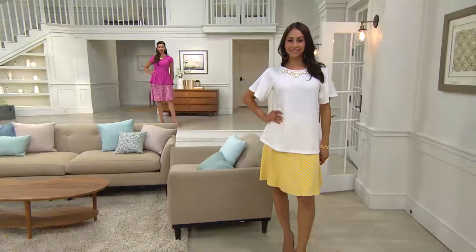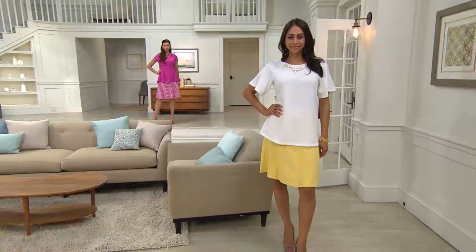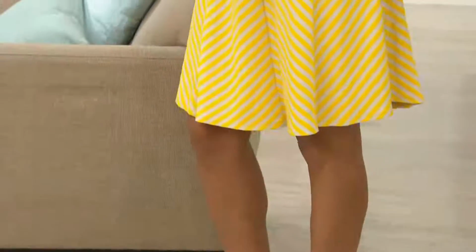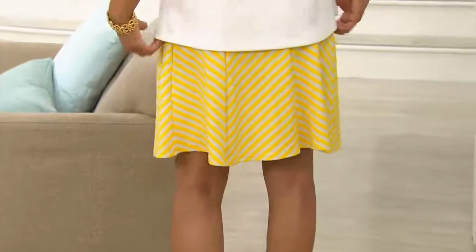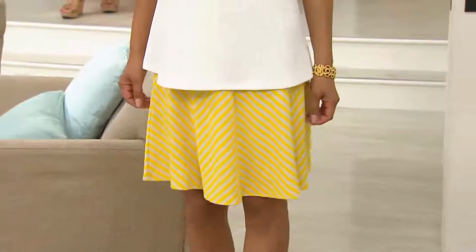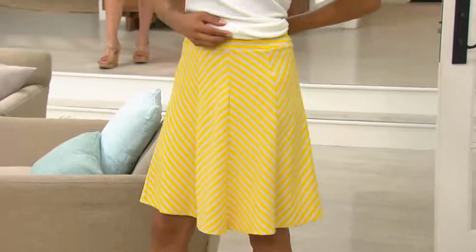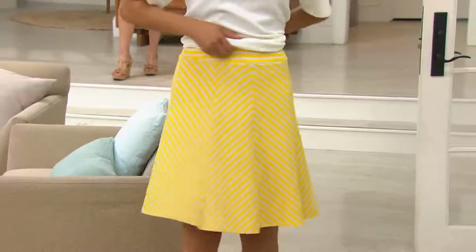Skirts are back. Flouncy skirts like this are back. They're easy to wear. We're going to give you lots of options and tops coming up from George and from our other designers. You can always find that on qvc.com. Can you show it? Thank you. You're a mind reader now. We love it. She's hung out with us long enough.